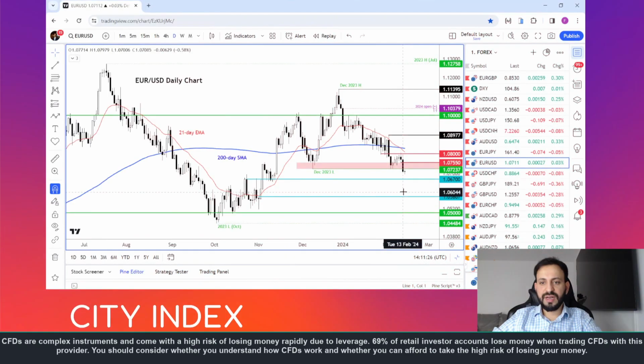The euro dollar has bounced back a little bit off its earlier lows, but essentially the trend remains bearish following the breakdown on the back of the CPI data. The shaded area is where previously the euro dollar had found support from. Strong support back in December and not so strong last week before breaking lower. So this area is now going to be key resistance between 107.20 to 107.55 area.